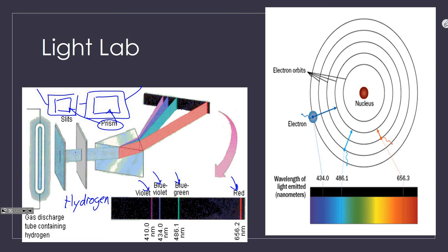Okay? So you're going to see something like this in lab. This one over here is an absorption spectra, and you can see how hard it is. The lines are there, but they're a lot harder to see, and I can't even see the other one. It's there somewhere. So it's really hard to see when you use absorption spectra. That's why we go to line emission, because we just see what's important.